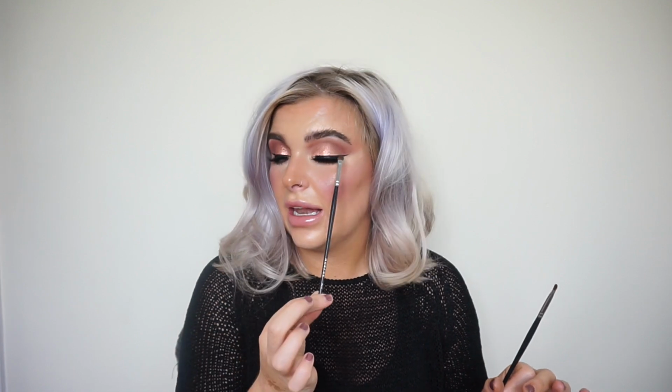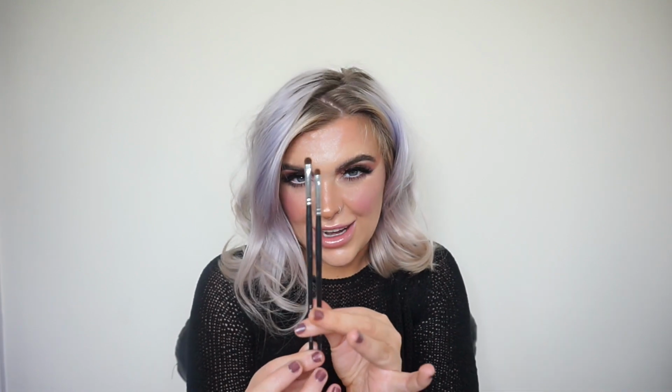A couple of these little babies. So these are the M213. Tiny little detail brushes. Cute. This is your best friend when using black eyeshadow. So obviously the darker the colour, the smaller the brush. That's kind of like a rule of thumb. So you can't really get much smaller than that. So this is really good for smoking your winged eyeliner out, or just adding a little tiny touch of a dark colour where you need it. Love these brushes. The next brand that I'm going to talk to you about is Zoeva Classic.